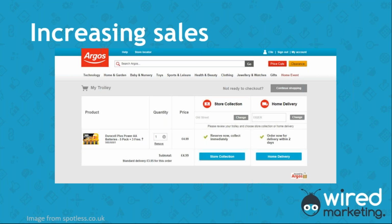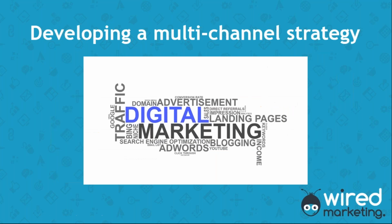So all of the points that we've covered so far treat real-time data in their own individual silos. So the most successful retailers are actually working a little bit smarter than that. They're using real-time data insights and collection to support the decision making across all of the marketing channels. So let's see how you can use this yourselves.